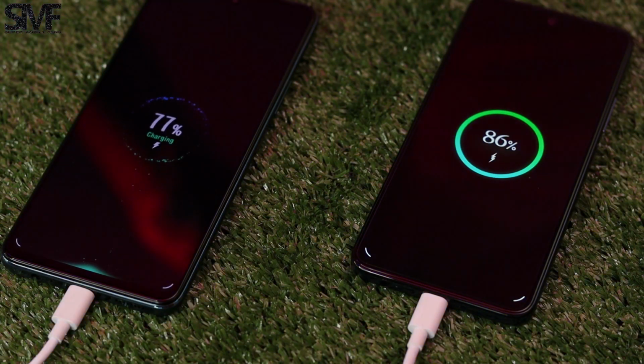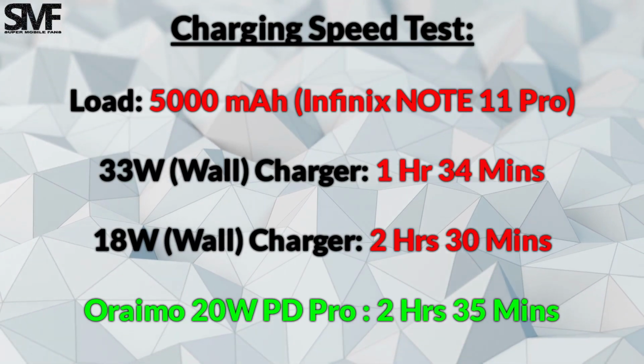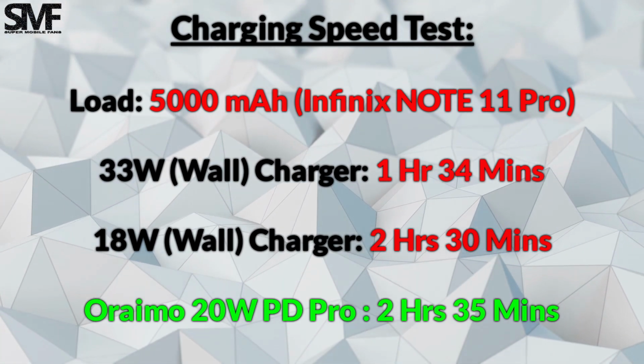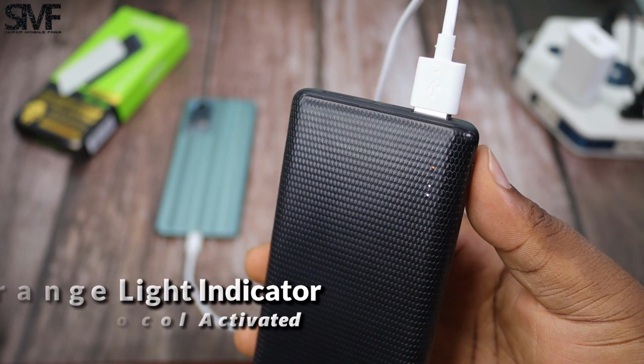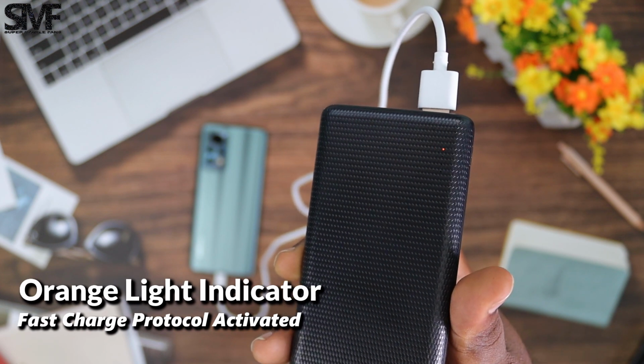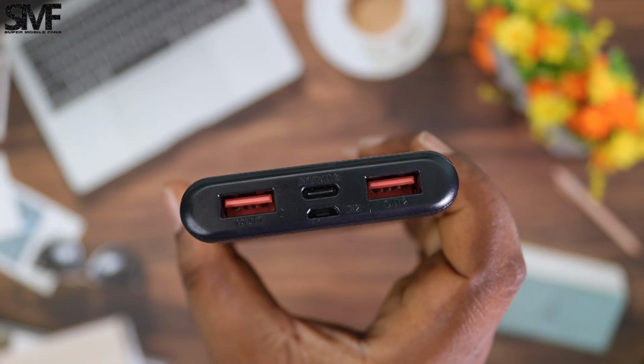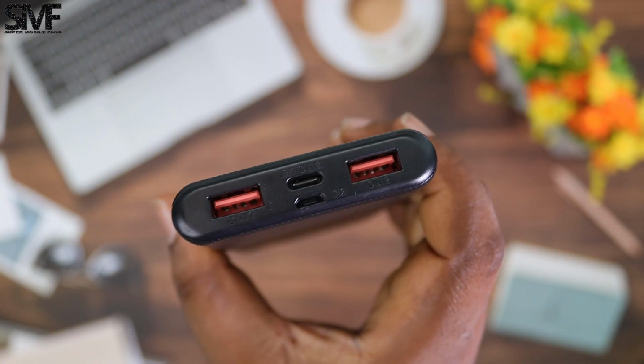For more proof, I compared the charging speeds of the power bank with an 18-watt wall charger using my 5000 mAh smartphones, and they both deliver the same charging time. It is quite cool that it shows an orange light, which indicates that the PD 3.0 or QC 3.0 fast charging protocols has been activated. I also love the orange color accent of the USB-A ports.